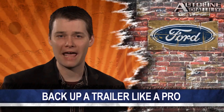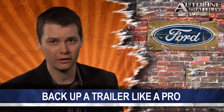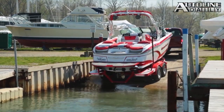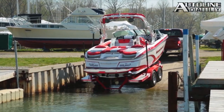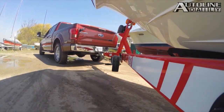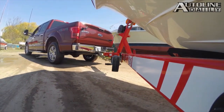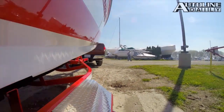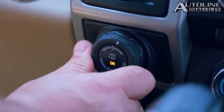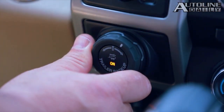If you have a boat and hate backing up the trailer into the water, Ford has the perfect solution for you. The 2016 F-150 comes with a new driver assistance feature that takes away the hassle of backing up a trailer. As you know, the front wheels have to be turned in the opposite direction you want the trailer to go, which can easily lead to jackknifing. Ford's system, called Pro Trailer Backup Assist, eliminates this problem.